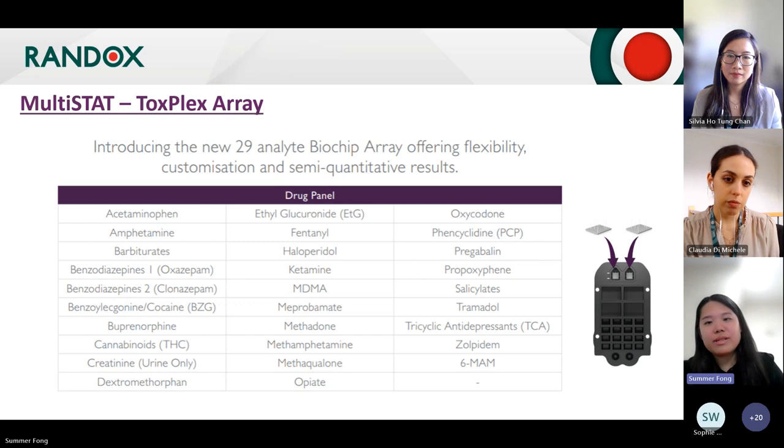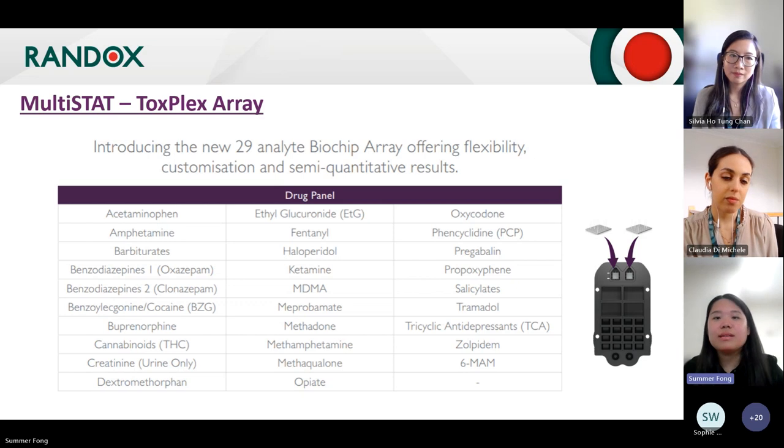So the ToxPlex offers simultaneous screening, as mentioned before, for 29 analytes and can give semi-quantitative results in line with customizable cutoff values that you can set yourself to suit your needs. And as we all may know, the Australian cutoffs could be different to EU and Japan cutoff levels, for example. So you can adjust those levels accordingly, according to your local requirements or if regulations do change. And with the ToxPlex array, you can actually get up to 58 results in under 30 minutes, as you can run 2 of the samples at once per cartridge using urine samples.